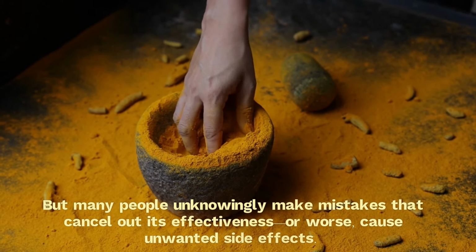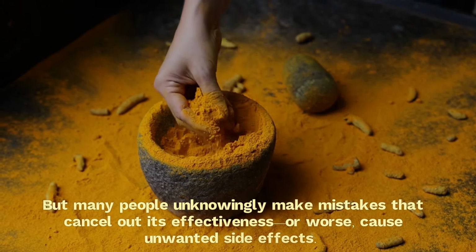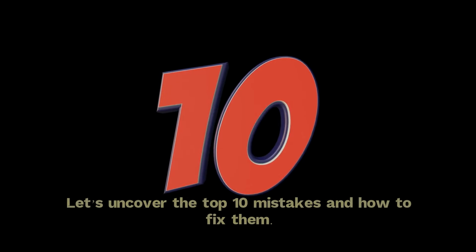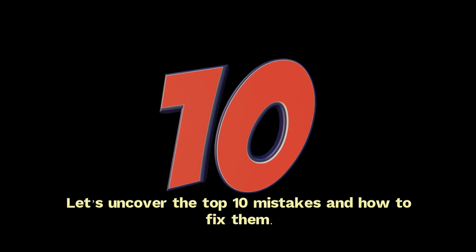But many people unknowingly make mistakes that cancel out its effectiveness, or worse, cause unwanted side effects. Let's uncover the top 10 mistakes and how to fix them.